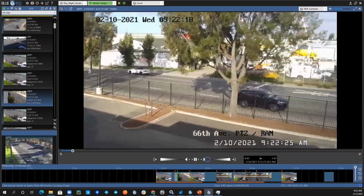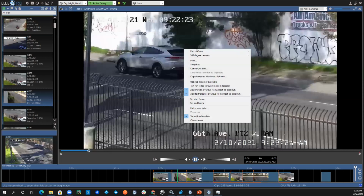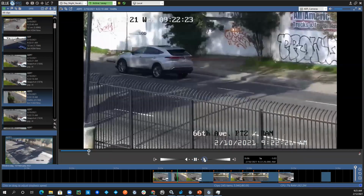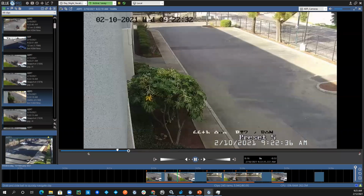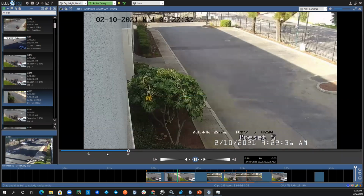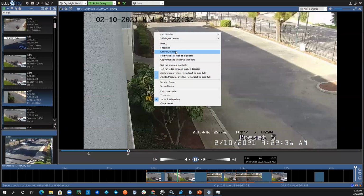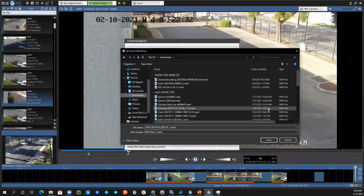Go to one of them, click it, like say this is the camera you're trying to do it for. Find the start of the theft or whatever. Right click, set start frame, and then play it, and stop. Say this is the end of the crime. Right click, set end frame. So now this is what you want to send to law enforcement, for example. Because everybody can open an MP4. Once you find what you want, then just convert, export, export to, and save it wherever you want, like the downloads directory, and then you have an MP4.